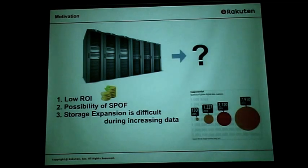On the other hand, I found storage problems. A lot of web services depend on very expensive storage, which stores unstructured data, such as image, document, and so on. We should resolve these storage problems. There are three. First, it's low ROI. Low-budget services did not pay when using it. Second is the possibility of single point of failure or dependence on system layout. Third, storage expansion is difficult while data is increasing.